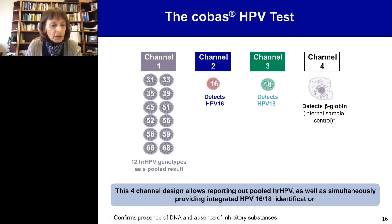Now Roche's R&D group was aware of data like these that demonstrated the oncogenicity of HPV 16 and 18, and they specifically designed an assay that optimized screening to identify women at the highest risk. So the system they designed for Cobas HPV reports out not only pooled HPV status, but it also provides separate results for HPV 16 and 18, not as a reflex test, but as an integrated result that is reported out simultaneously with the pooled result.